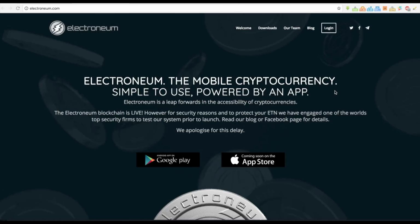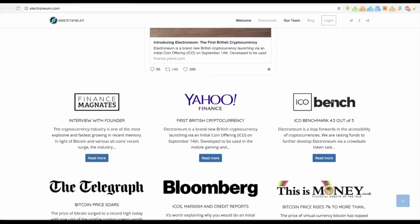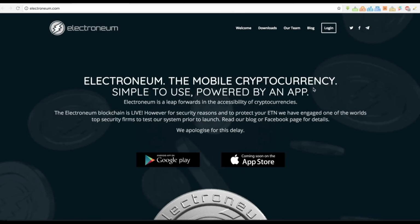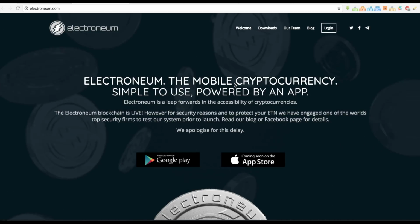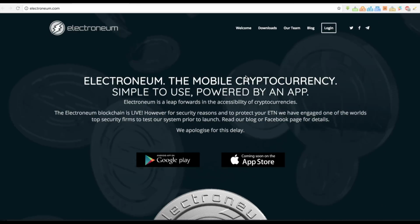And once this little thing with this HackerOne stuff gets done, and people get their coins, and everything goes through, oh my goodness, you're going to see the Electroneum price probably pull a Power Ledger.